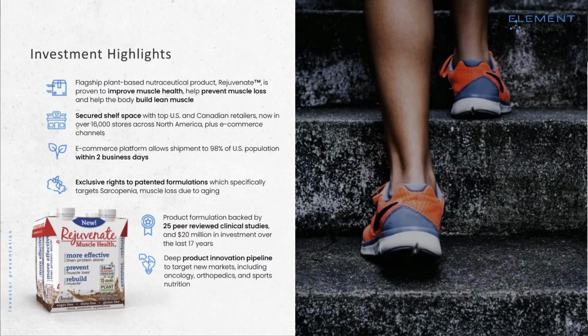I also really like this next slide in their corporate presentation. It really highlights a lot of the key things that Element Nutritional Sciences has going for them right now in today's market. So right off the bat, they have their flagship product, which is Rejuvenate, which you can see in the bottom corner there. This is a proven product to improve muscle health, help prevent muscle loss, and help the body build lean muscle. They've done tons of clinical studies on this, and they actually have the scientific proof through these studies, which is awesome.